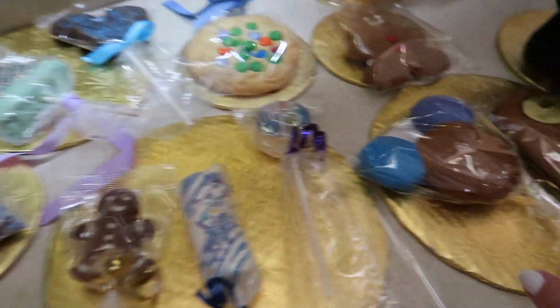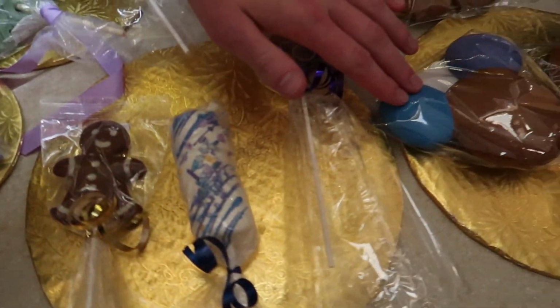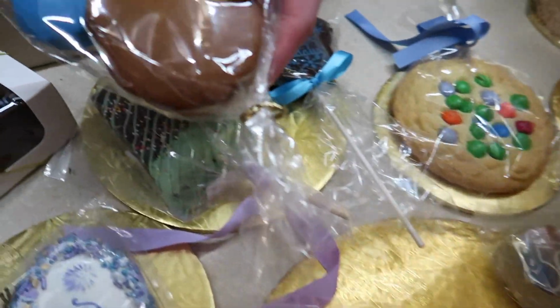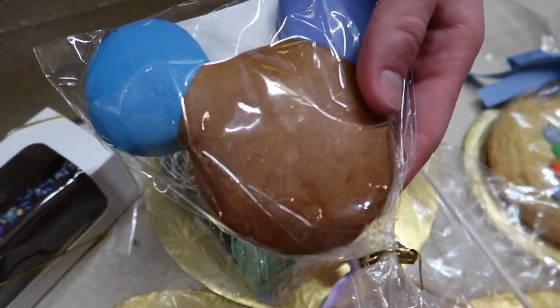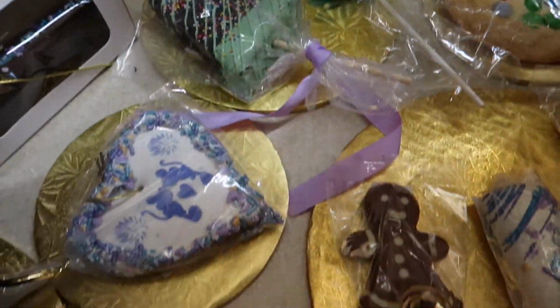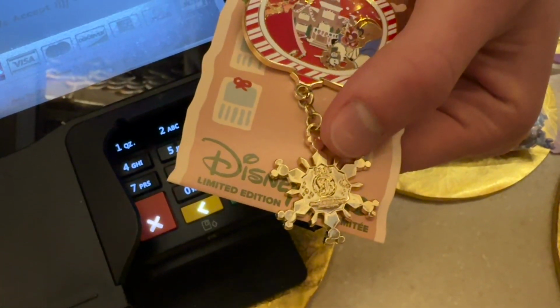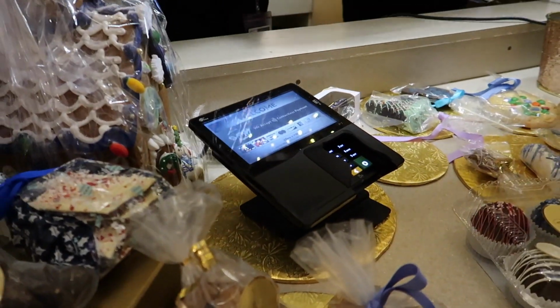Cool. So I got 2 of these. These are my favorite here. White chocolate. Ooh. The dipped ears, and it's iridescent as well. Oh, so cute. Look at it in the light. Oh, yeah. So there's a little bit of a sparkle. It's so pretty. Yes. Oh my gosh, it's so cute. As well as our Grand Floridian logo right there. That is beautiful. Thank you so much. Have a great day. Thank you.